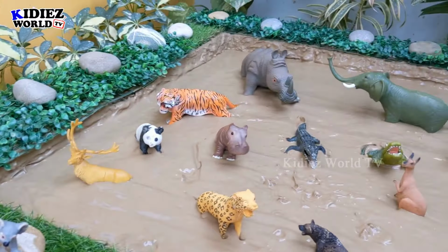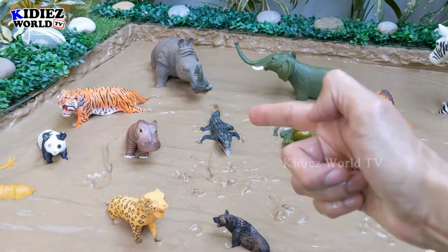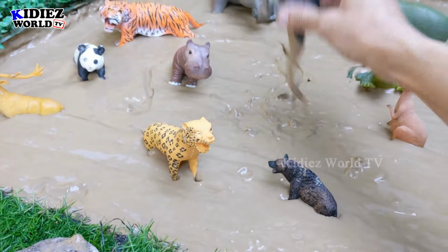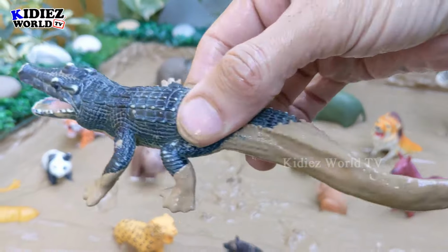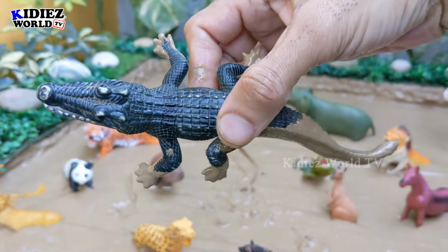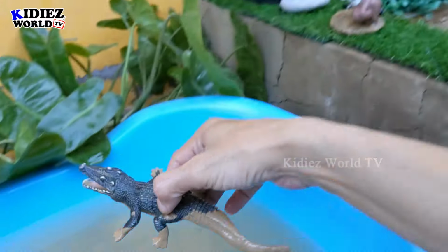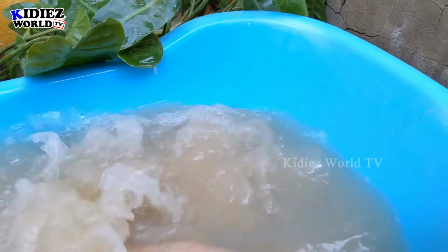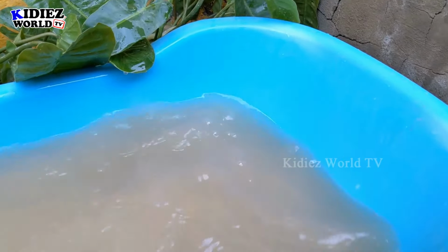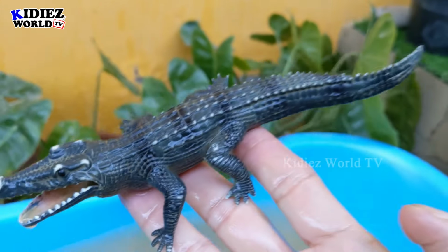Let's check out the next one. What do we have next? Let's go for this alligator. A very big zoo animal. Basically, alligators are wild animals, but they are found in zoos. So let's watch him. Here we go. Alligator.